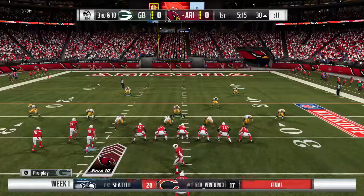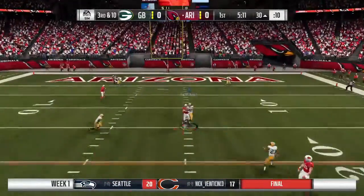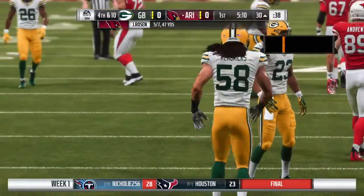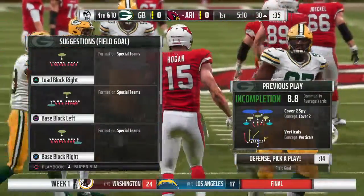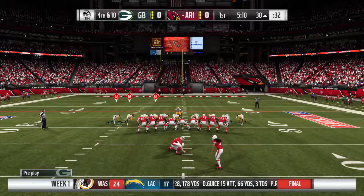All right, here we go. From the gun on third down, it's Rosen. Oh, he almost picked it. Nearly a turnover there on their opening drive. And that's a throw he'd like to have back. Now fourth down. Not only was the call spot on, how about the execution of that defense right there?